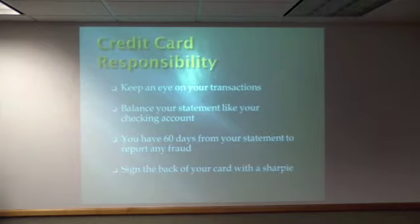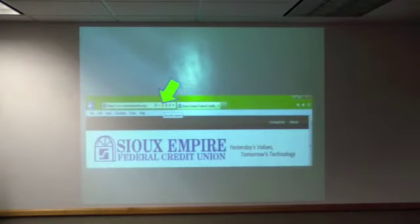Okay, go ahead, next page. And again, when you're making purchases online, make sure the website is secure. The indication for this is the padlock icon. Don't enter any information for a purchase unless you do see that. That indicates that the website is secure.